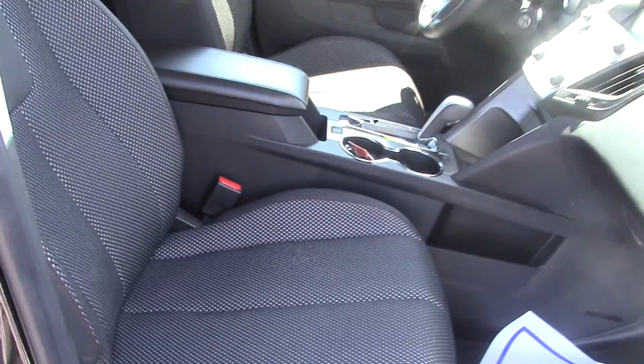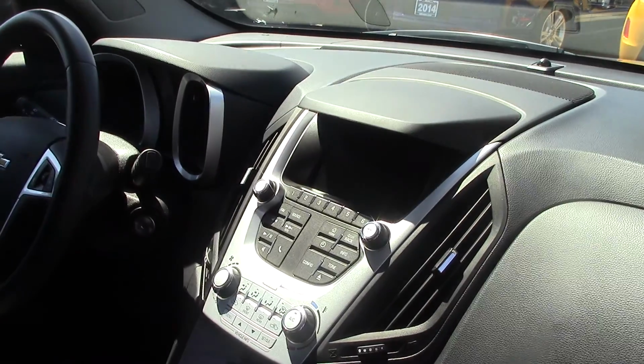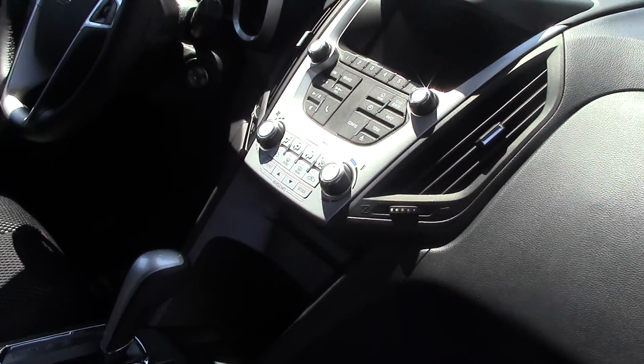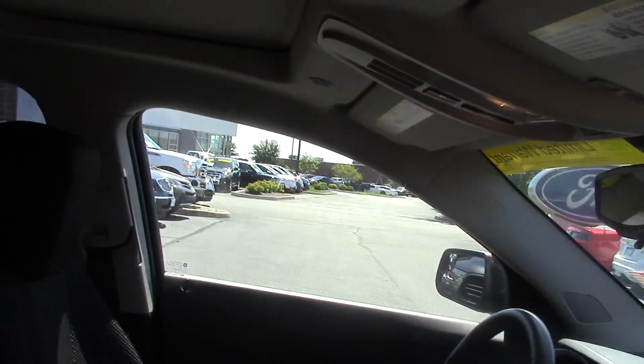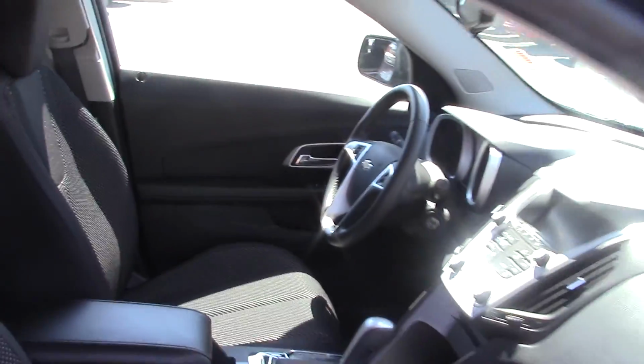Inside we have the dark cloth interior. This one does have the MyLink, which is the Chevy technology system with Bluetooth. Also has power moonroof up front, cruise control, much, much more.